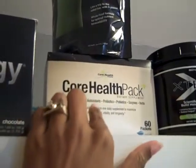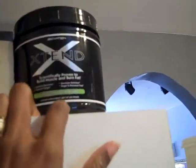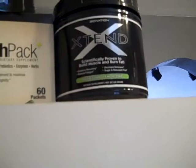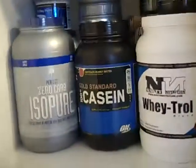These are my Core Health nutritional packs, which I take all the time. And this is the recovery drink that I'm using at this time, which is Extend, and I'm not able to use the P90X one right now just because there's too much sugar in it for what my current goals are. So yeah, I had to say goodbye to my P90X recovery drink, but actually I'm okay with it because this one's actually pretty good. The next cabinet is all my protein powders.